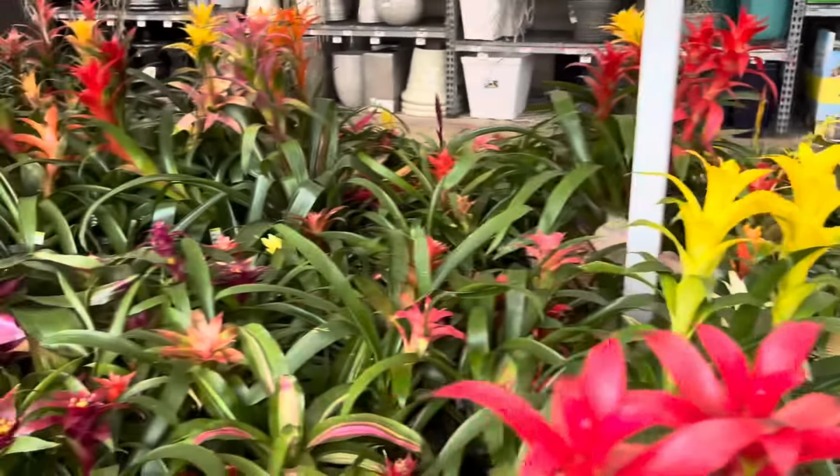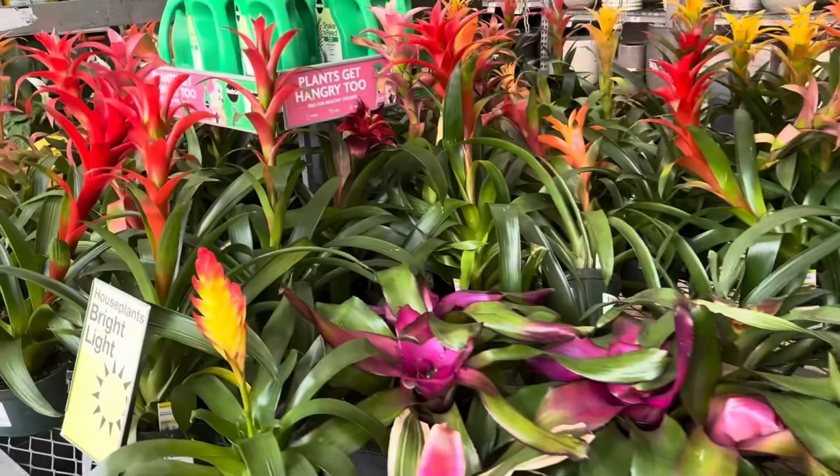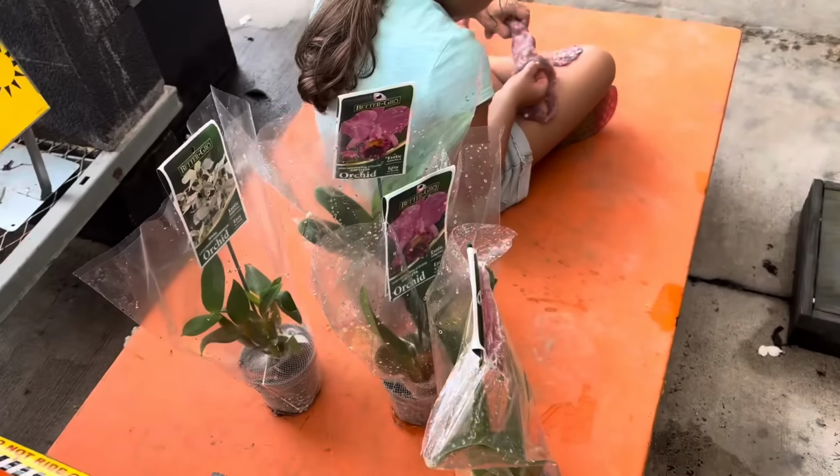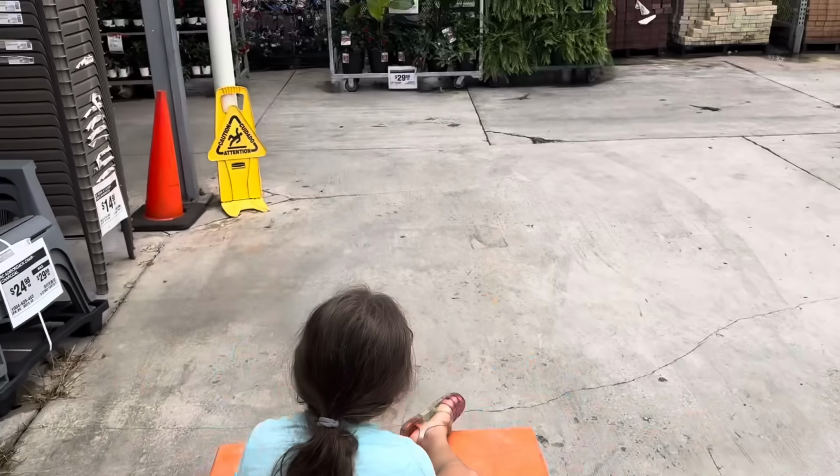They have the bromeliads. And here are some of my top picks. This is us walking to the register.